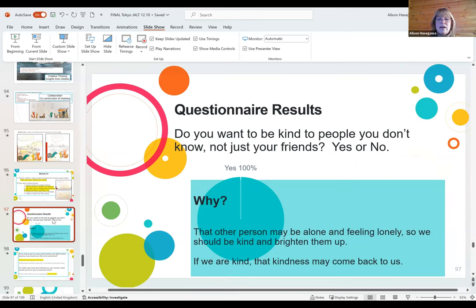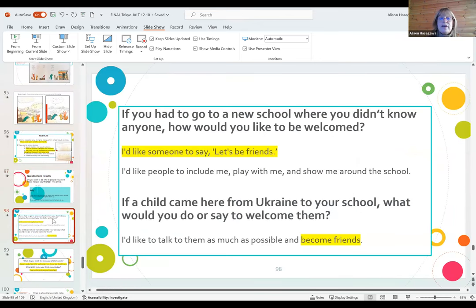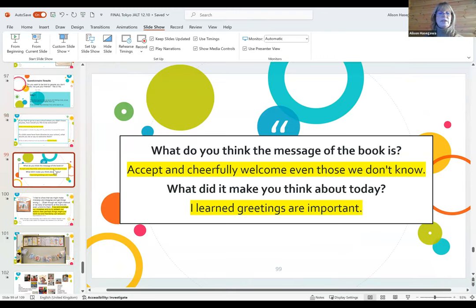Let's have a look at their questionnaire. I did a bit of a detailed questionnaire. They said they wanted to be friendly to people they didn't know. If they went to a different school, they would like someone to say, let's be friends. And if a child came to your school from the Ukraine, they said that after reading the book, they'd like to become friends. Some of the elder children could read a book together, and if I asked them, what's the message, they could come up with a reply.